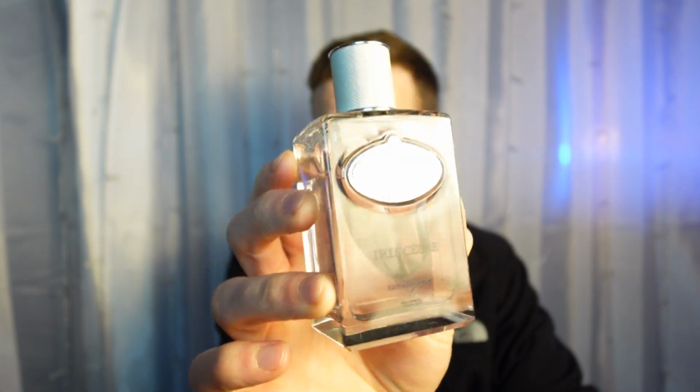I sprayed this one. My daughter likes to play around with my colognes, and she asked me to put this one on the other day, and left for work, came home after like 10 hours, and she was still smelling profusely of this fragrance.